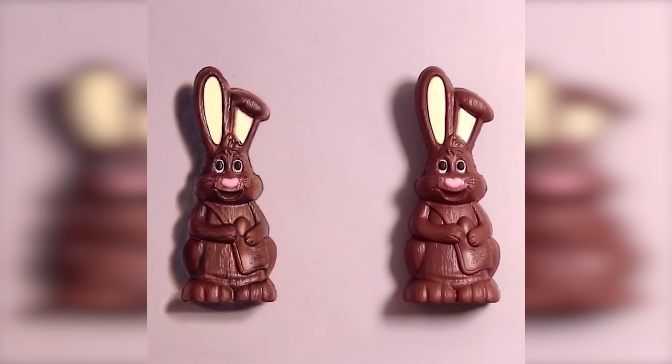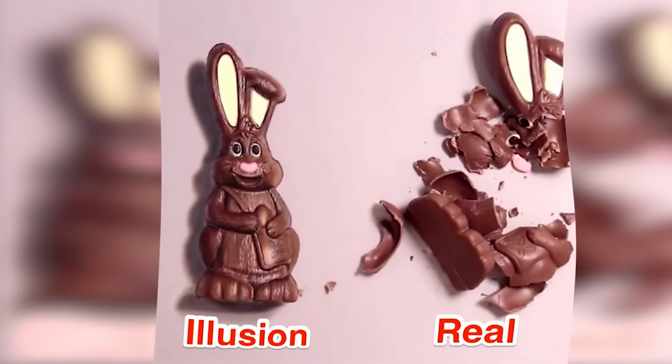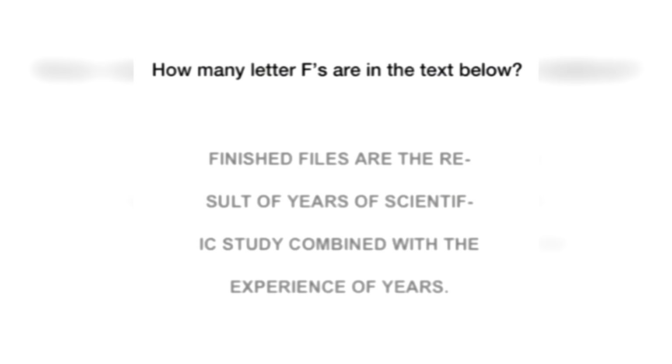Alright, so the chocolate that was real was actually the one on the right. Did you get this correct, or were you tricked? Can you count how many letter F's are in this sentence?